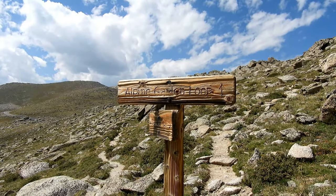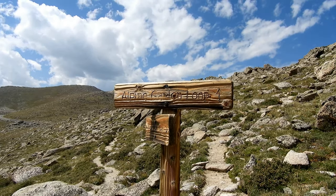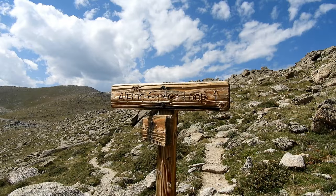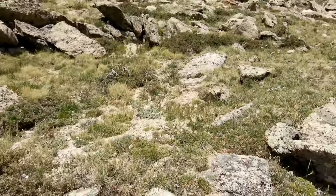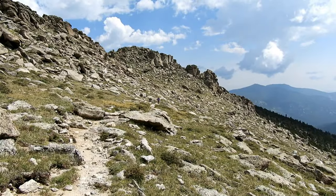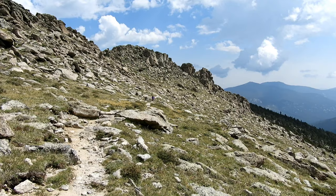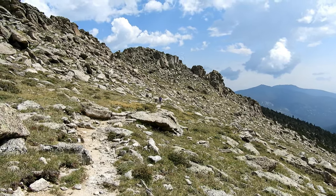So I've made it up here to the Alpine Garden Loop, and I believe that's gonna go up near the road. I'm honestly not interested in doing that. What I wanted to get was back behind me here, Goliath Peak. I was hoping if I kept coming up this trail, it would eventually lead to the summit, but it doesn't look like there's a summit trail.